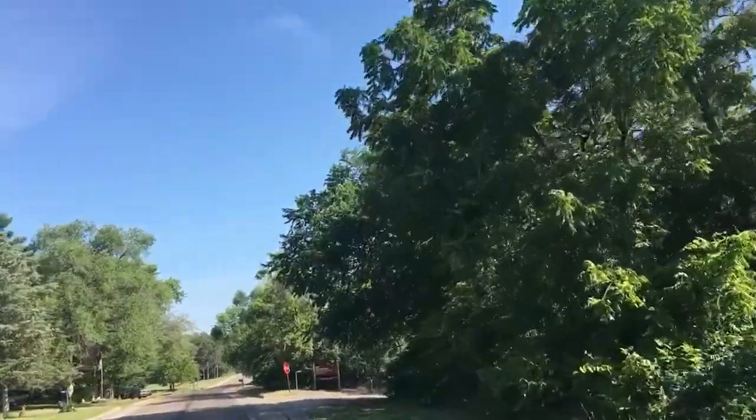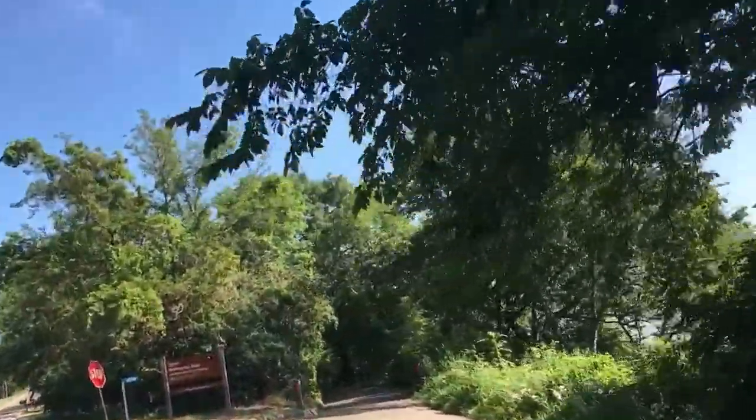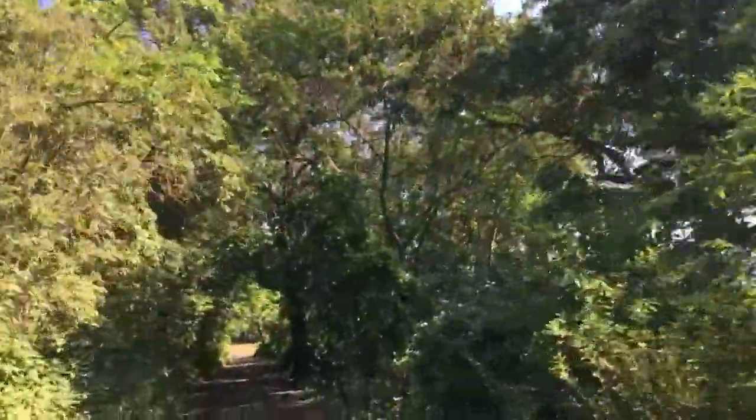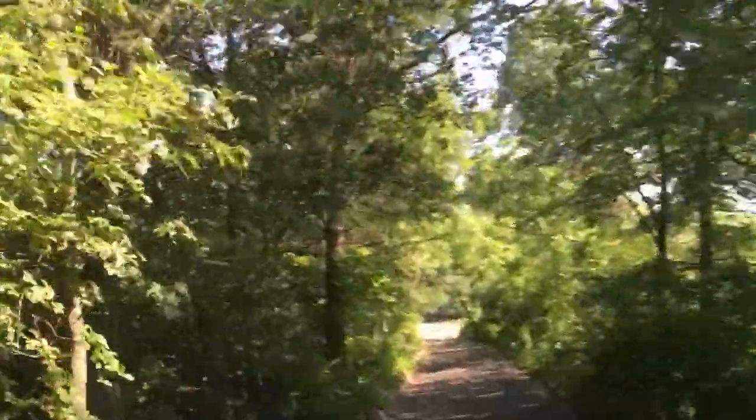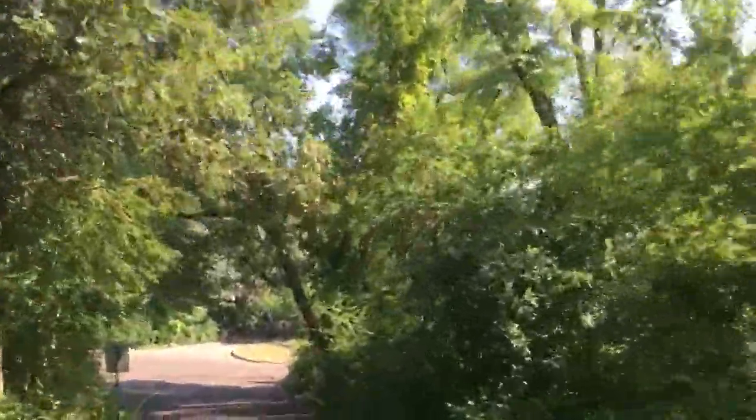Show you quick. Kind of a cool little boat launch right here. We'll run on down here. Oh, it's beautiful down here too. Very nice. Very nice.